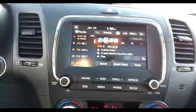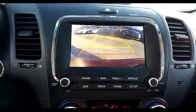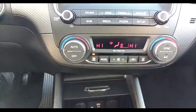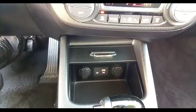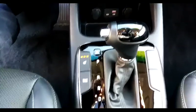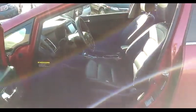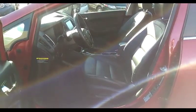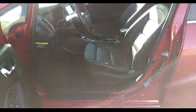Getting into the car, we see Sirius XM on the radio. We shift into reverse. We have a reverse camera. We have a dual zone climate control. We have auxiliary and USB port inputs. And we have heated seats in the front and a driver mode switch. Car also has a 2-liter engine and a 6-speed automatic transmission. Those are leather seats. They're heated and the driver's seat is powered.